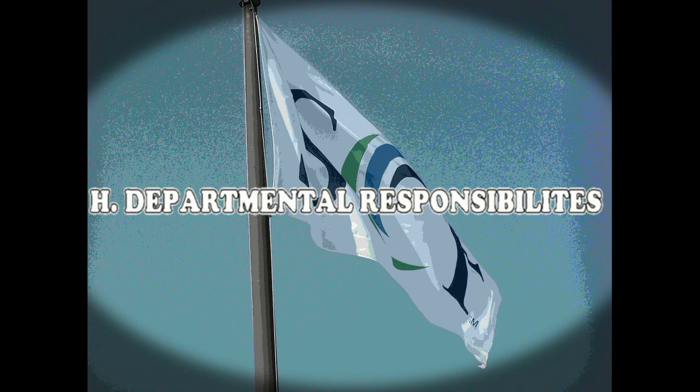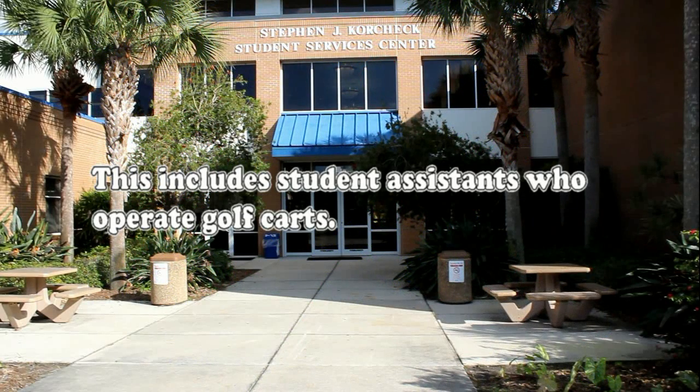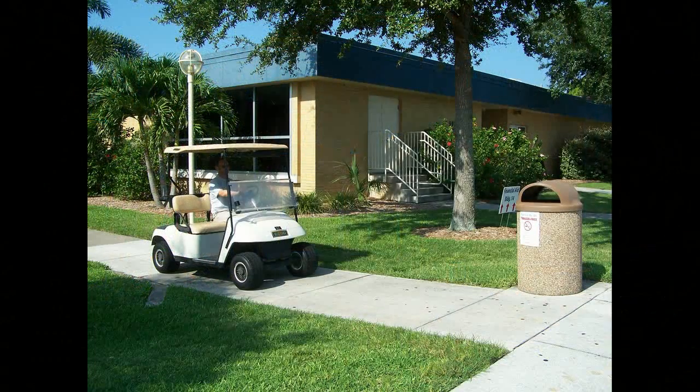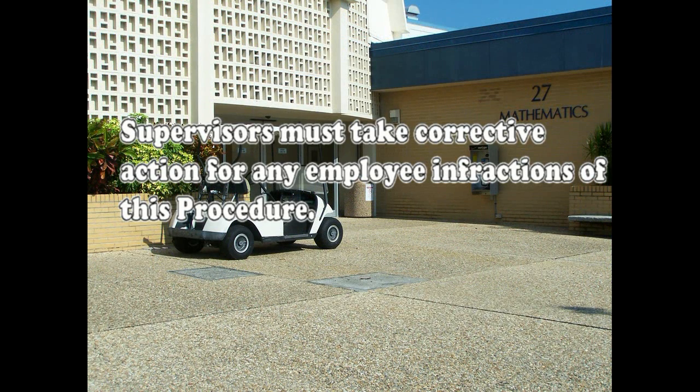Departmental responsibilities. Supervisors shall ensure that faculty and staff in their department have been trained and certified according to this policy. This includes student assistants who operate golf carts. Departments must provide a list of golf cart drivers to the Environmental Safety Manager who is located in Facilities Management Department. Supervisors must take corrective action for any employee infractions of this procedure.